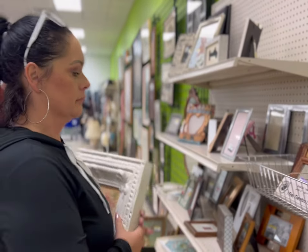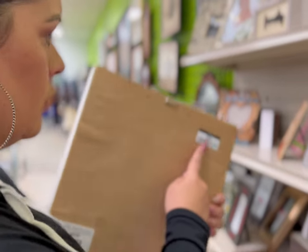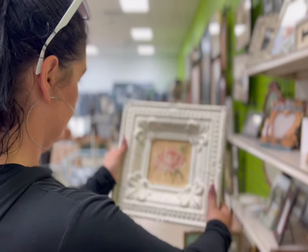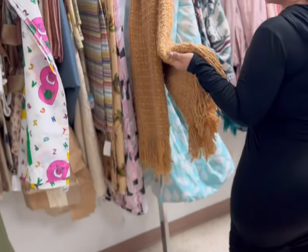That's it. I mean, is there anything you didn't grab on this wall? I need them. Oh, my God. $21.99, but it's black, so it's half off. Mm. This matches my house, though. I feel like this matches my house.